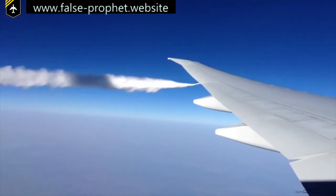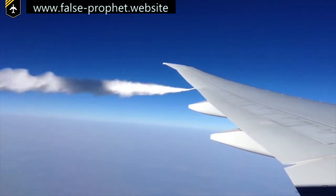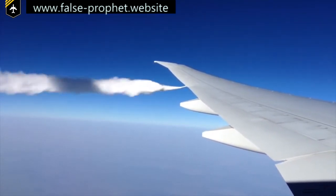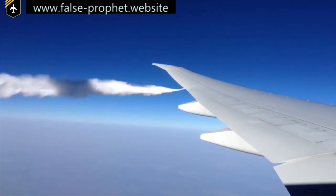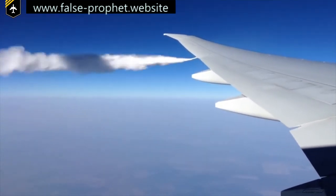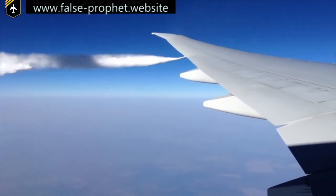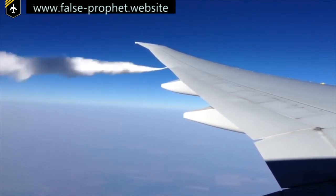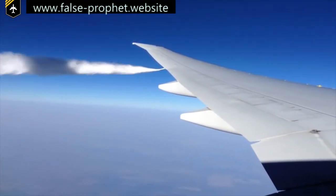But what about this? Okay, this looks very suspicious. We're at high altitude and suddenly something is being dumped overboard by that hose connected to the wing. Now we've got it. Okay, this is actually very close to a chemtrail. What you can see here is fuel being dumped overboard purposely to reduce the airplane's weight for landing.